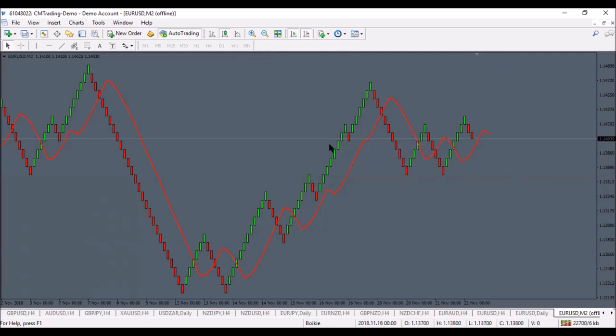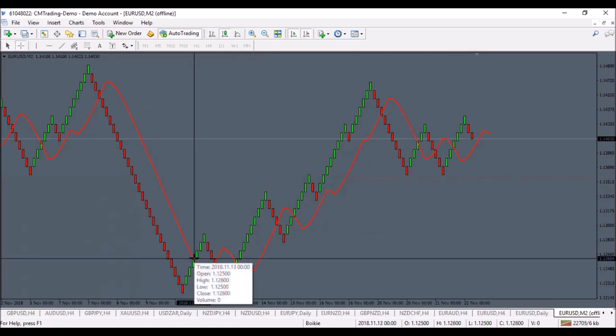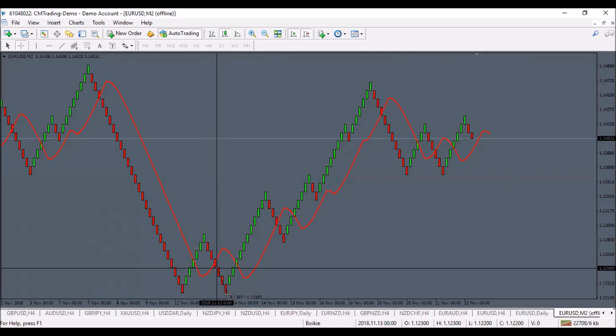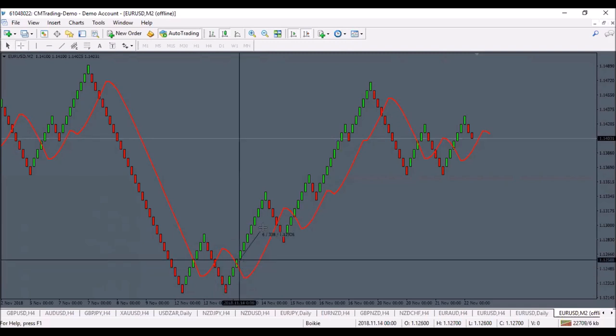Now, the whole idea over here is that, you can see, if I had opened a sell the moment this Renko bar closed below the moving average, that was a nice rally to the downside. There was money in this move. There's a Renko bar just closing above, and then there was only about 30 pips upside. Another one closed below, and that was only another 30 pips downside, and then this one here a little bit more, and so it carries on.